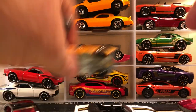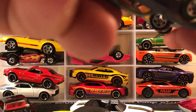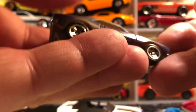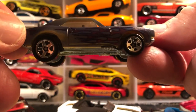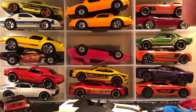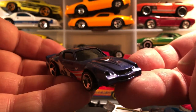Oops. Here's another color changer. So we've got two color changers, both the same '67s. One with a cool red, white, and blue theme. Obviously not a '67. It's an '80s.